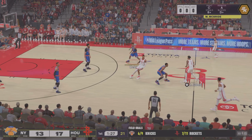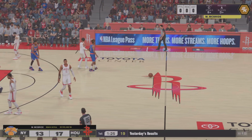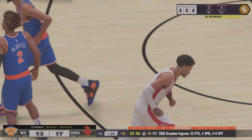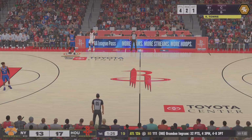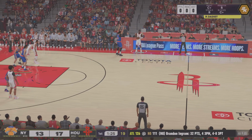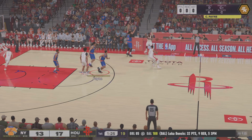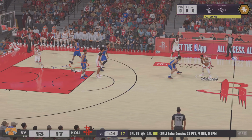Inside, Towns can be so physical, guys, and that makes him tough to cover. And there's the call on Miles McBride. That's his first foul. So for the Rockets, Şengün's checked in for Jabari Smith. And it's Green in for Jalen Green. 1:25 left here in the opening quarter.